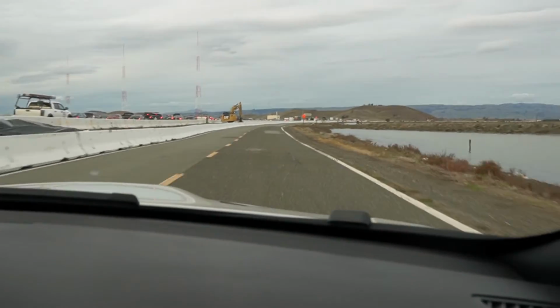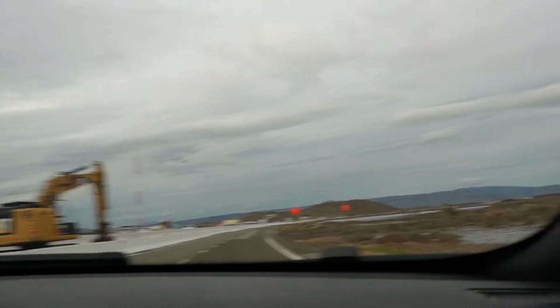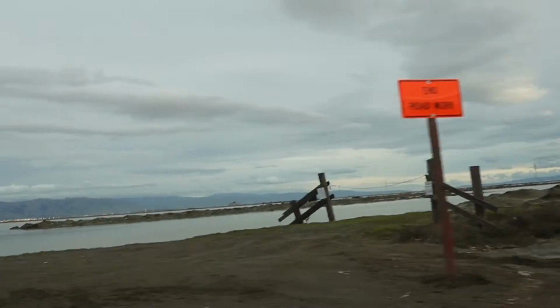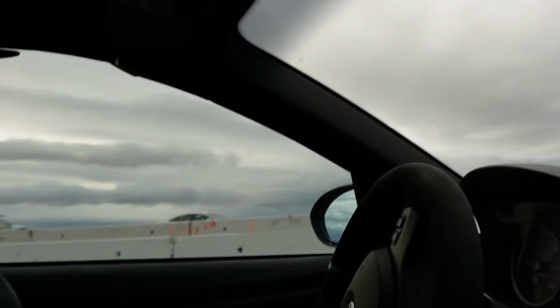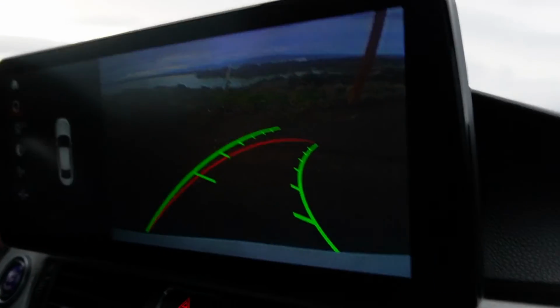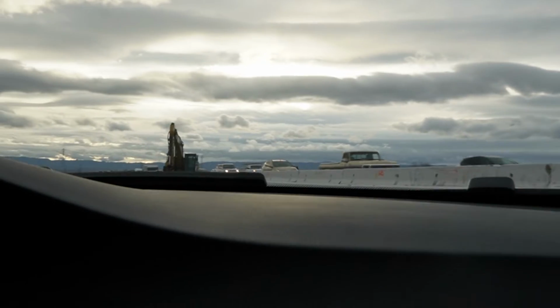The sound just gives it such a better feel. This is what we're dealing with right now. It's bumpy roads, but it doesn't feel too bad. Once we get to the other side, it gets smoother, and then we can add more to it. We also don't want to end up in there, so it's not that kind of day. We're pushing our cars, but not that crazy. Oh, dude, that camera's fast. Yeah, that's the backup cam, which is fun.